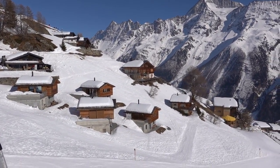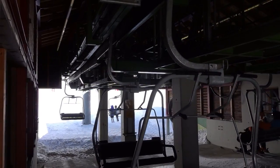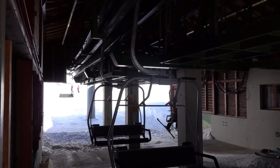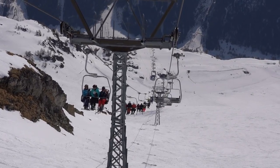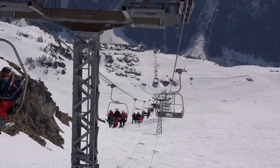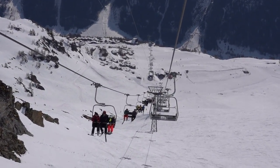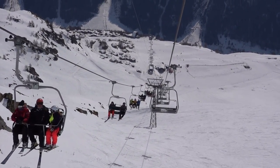This compares to the Garaventa's 3 people per seat, but the spacing of the chairs can be reduced to 21 instead of 47 meters. However, the old lift can only reach 3 meters per second when all the chairs are in use, or 4 meters per second when, for example, only a third of the vehicles is on the rope.